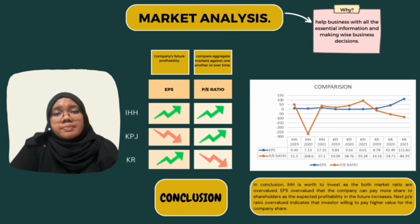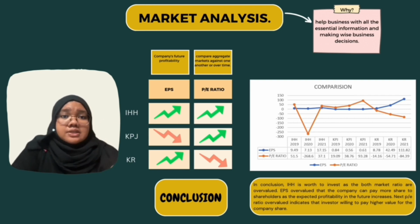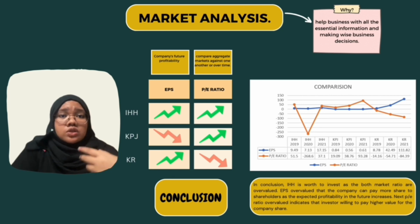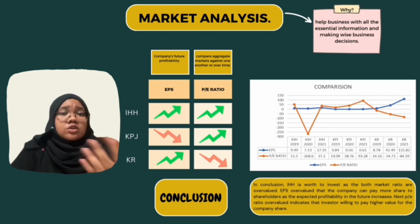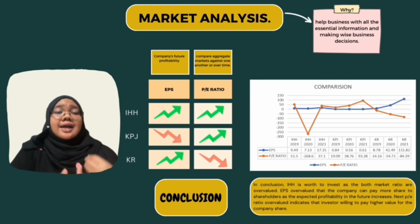Next, for Kosa Rubber, the EPS increases, meaning that the EPS is overvalued as the sales increase from 2019 to 2021 compared to the other companies, as we can see, and the PE ratio decreases because after 2021, or after the massive resignations, perhaps the demand for growth decreases. Because of that, some investors are not willing to pay a higher share price as it may not be worth it in the future. So, in conclusion, we think that IHH is the best.